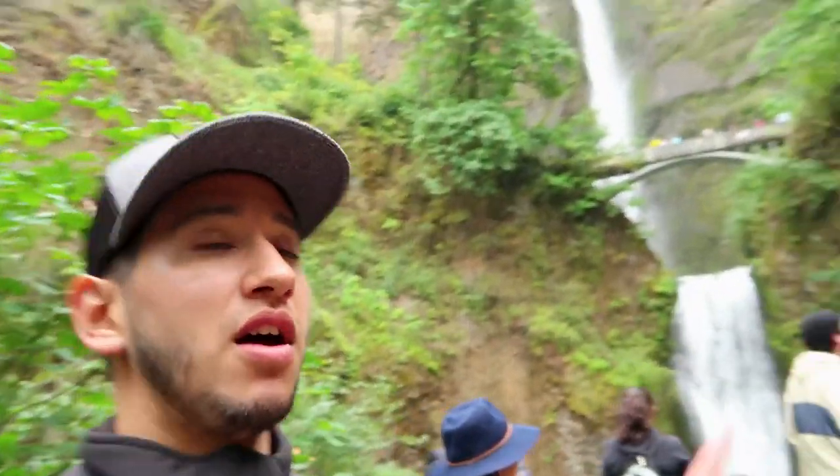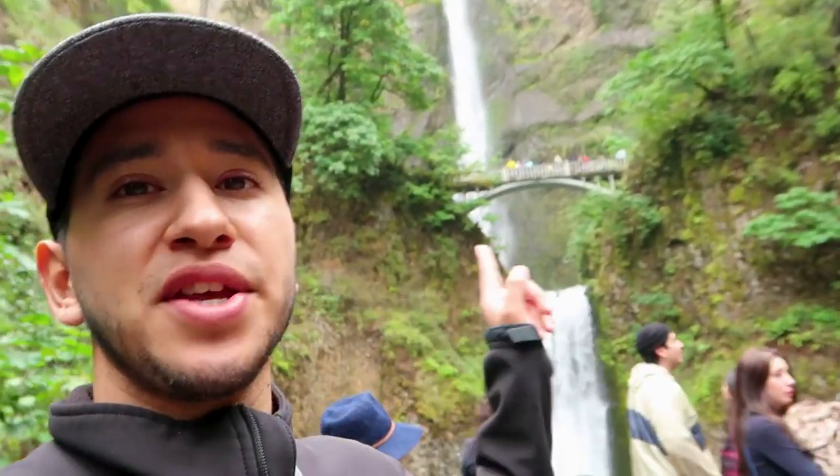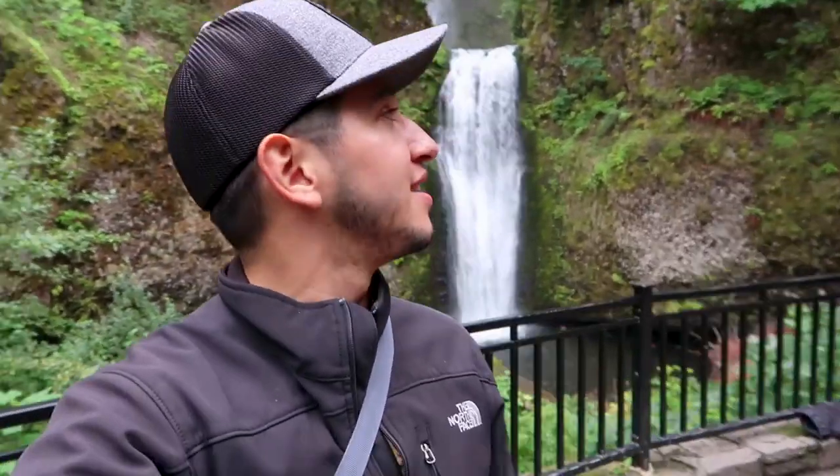The goal is to get all the way to the bridge. I think that's where you get the best pictures. Look at this, you guys, that is so cool. We're gonna start and head up to the bridge.